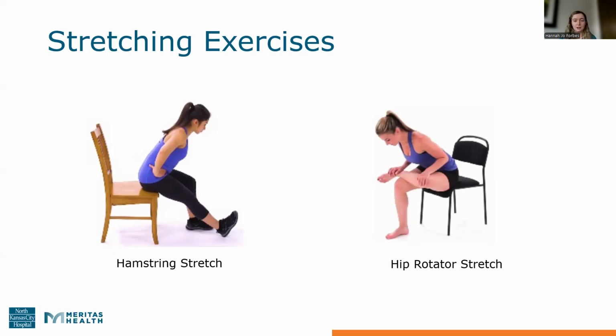This one's good to stretch the external rotators in your hip, trying to get a little bit more motion. They can get stiff, and hopefully you feel this a little bit in your back as well.